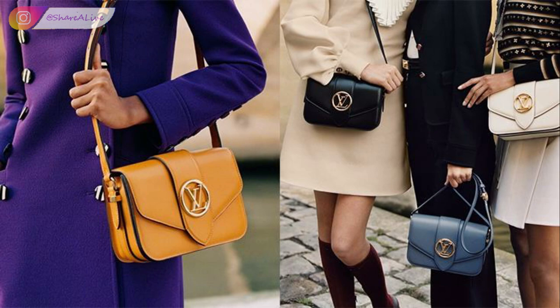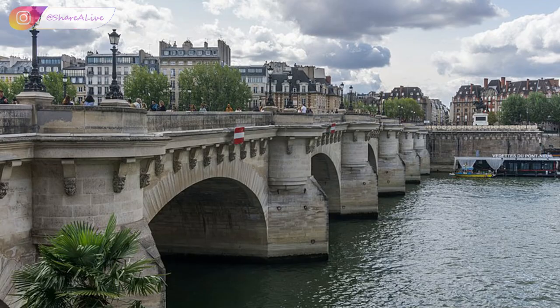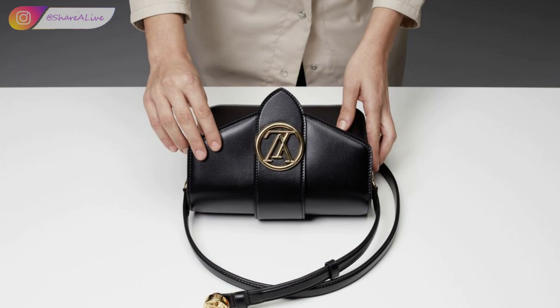Let me tell you some interesting information about this bag. The PONT NEUF design is inspired by the Pont Neuf, the most iconic bridge that sits opposite LV headquarters in the French capital. This bag uses soft calfskin with a fingernail-resistant feature, so it is less prone to nail scratches.